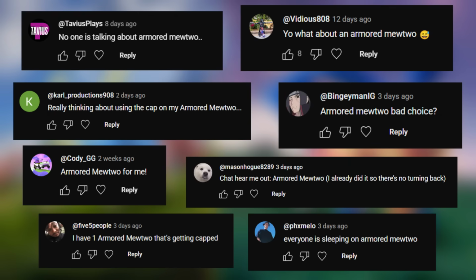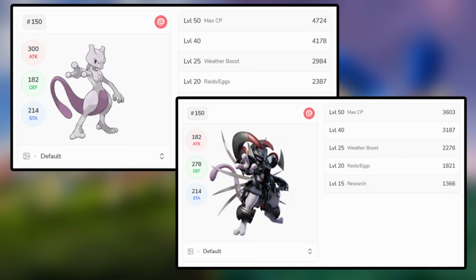Okay, next up we have Armored Mewtwo. So I got quite a few comments about Armored Mewtwo, and yes, this Pokemon is rare, but in terms of functionality, I would not use a bottle cap on this. It's not going to be good in Master League. It's arguably worse than regular Mewtwo. Not even arguably, it is worse than regular Mewtwo.